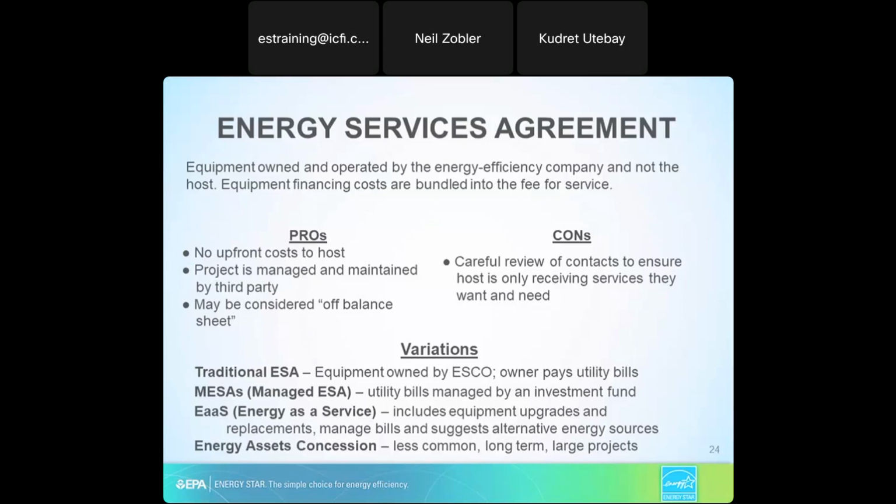So pros, no upfront cost, project is managed and maintained by a third party. And again, off balance sheet, if that's a critical piece of it, this is something that is definitely worth taking a hard look at. Once again, careful review of contracts to make sure you're getting what you want, what you need. You've got a traditional ESA, one in which the equipment's owned by the ESCO, but the owner continues to pay the utility bills. A managed energy service agreement is one in which the utility bills are managed by an investment fund.